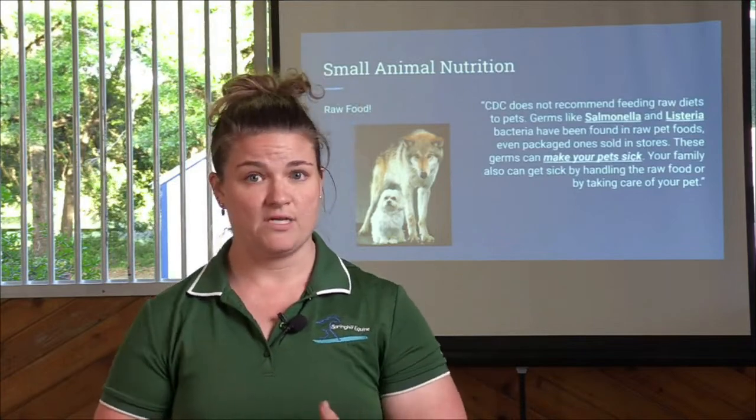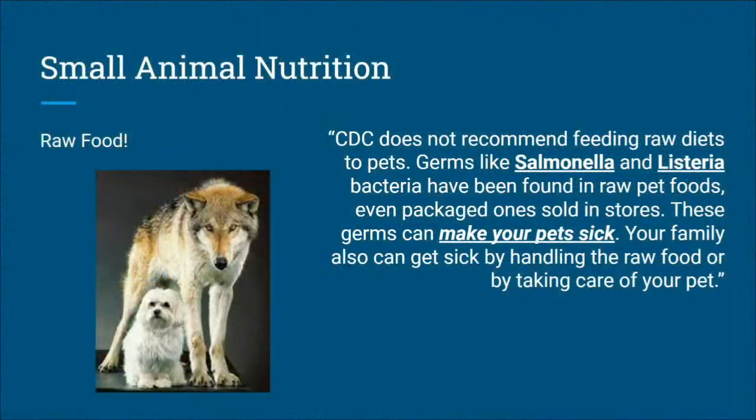This is the CDC's statement on raw food. They say that they do not recommend feeding raw diets. Things like salmonella and listeria, there are some others too, but those are some big ones that can transfer to people. They have been found in raw pet foods, including the raw packaged diets that are sold. And that can definitely make your pet sick.